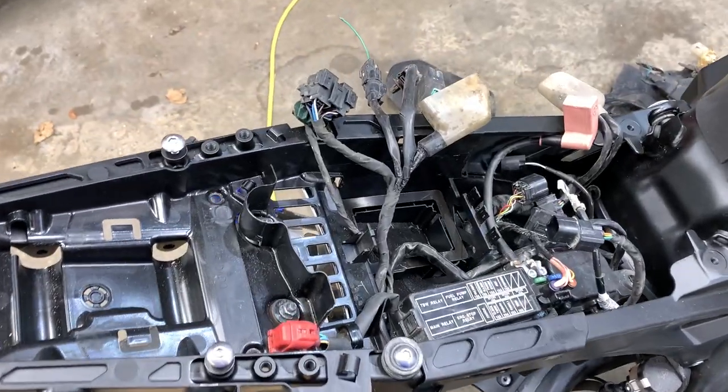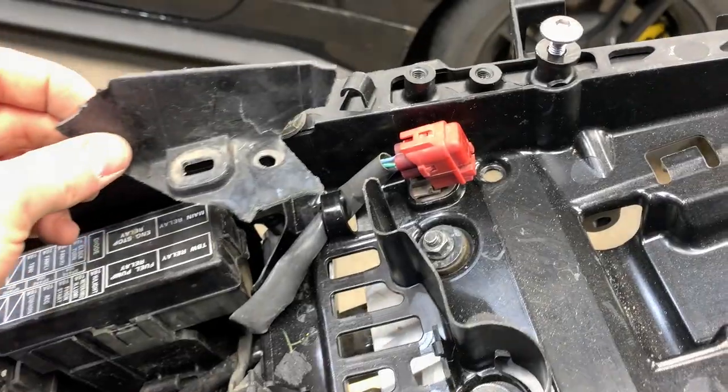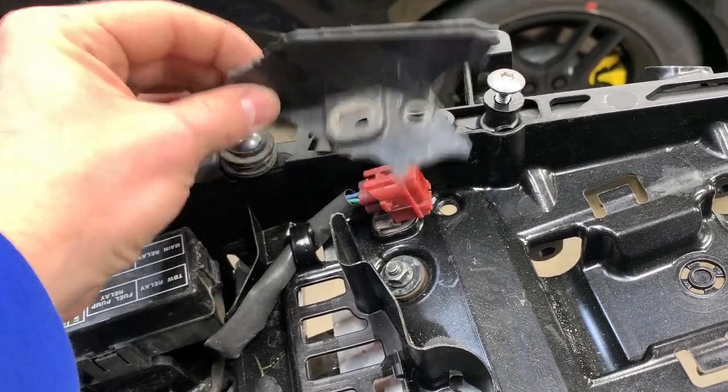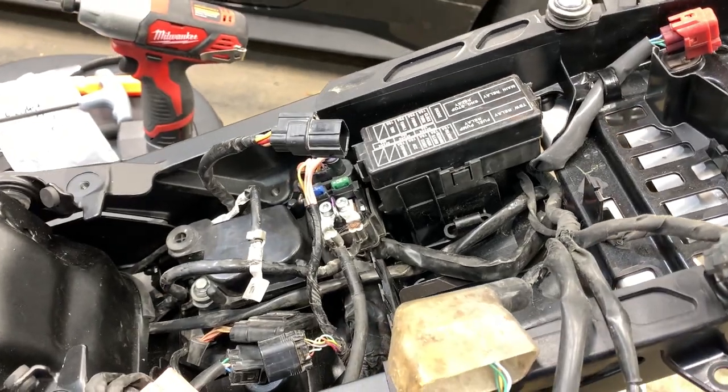Without using any diagrams yet, the only way I'm really figuring out how some of this stuff goes is I'm using the broken pieces as a reference. This red clip right here was on this piece, so I set this piece next to the big piece and I figured out that this red clip goes on this side of the plastic tray. But that's basically how I'm getting all these pieces in place.